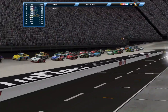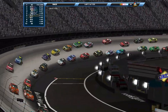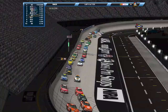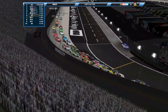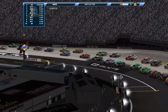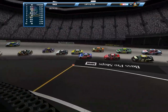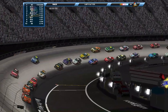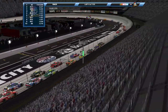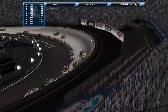Meanwhile, further back, it is an absolute war zone. Cars everywhere, cars left, cars right. Luckily, that high groove is starting to form as this track seems to wear out. The high groove seems to be a little bit faster. Got two lanes to work with here at Bristol. Oh man, that got really tight there. The 43 of Bobby Labonte almost cleared himself off the 25 of Brian Vickers there.